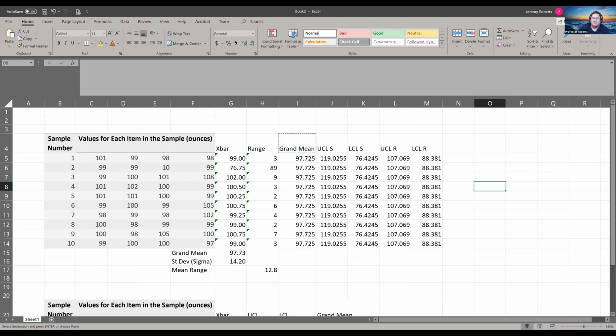Okay. Back when I got the X bar, I got the range, grand mean, standard dev, mean range. When I went to the grand mean, for the first value of 97.725, did you just paste that from the grand mean? So yeah, that's all I did, I just pasted. But when I go to drag it down, it doesn't copy that value. It does different values and then it does all zeros. Okay, so you probably copied the formula.